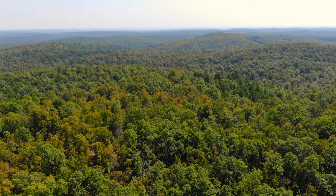Look at that beautiful southern view from over the property. There you have it, 16.88 surveyed acres, Tract 12 at the White Ranch Project in Fulton County, Arkansas.